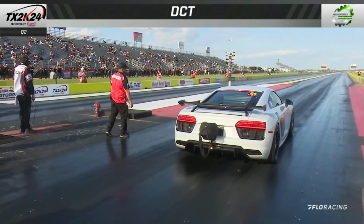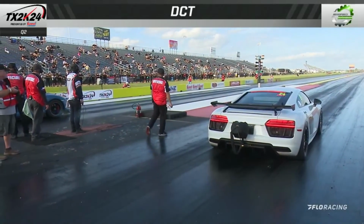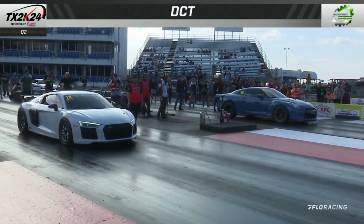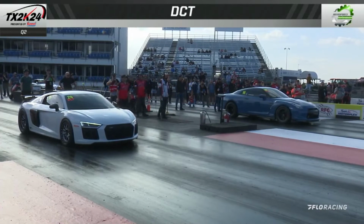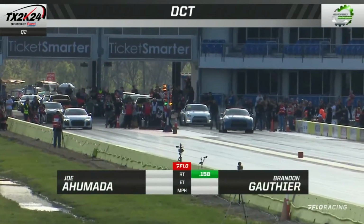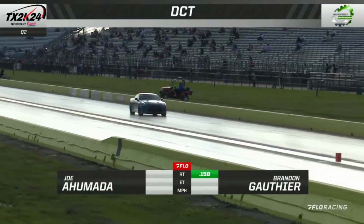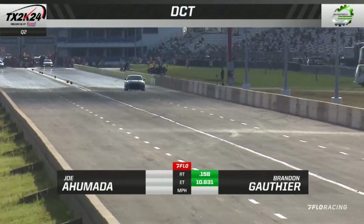Joe Ahumada out of Fort Mill, South Carolina, up next right side, the Audi R8, and Brandon Gauthier out of Texas with the GTR. Brandon currently qualified with a 948. Joe qualified with an 841. And Brandon has some problems. Joe's still sitting on the starting line. In the Audi, has not moved yet.